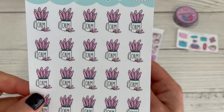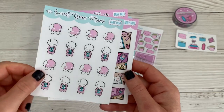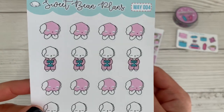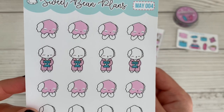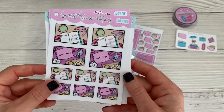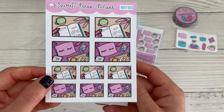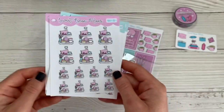The little mugs that say calm with the lavender. And here we have Bean doing a face mask, and Bean with a robe on and a book getting ready to take a bath. At least that is what I'm imagining Bean doing. And then some flat lace stickers that are just so pretty.